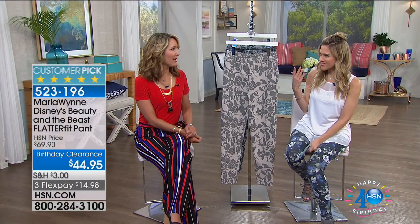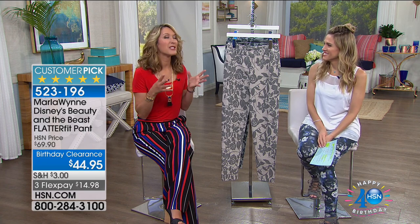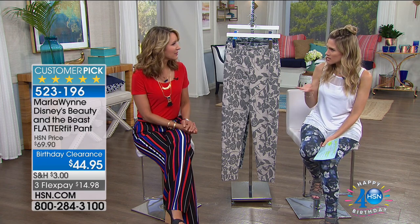I love the little pom-poms on it. I do too. All the little extra details on a more substantial flip-flop. A little movement, a little something is fun, and they're super comfortable.